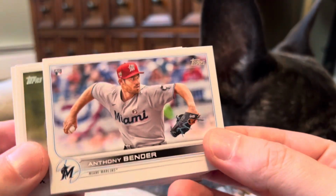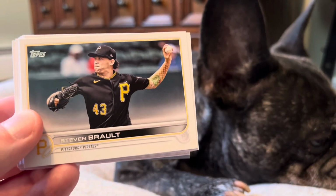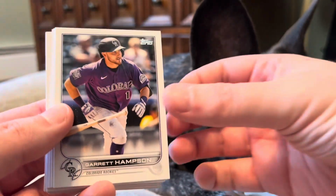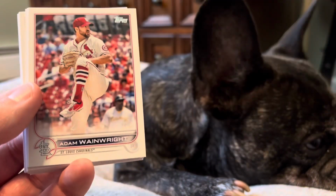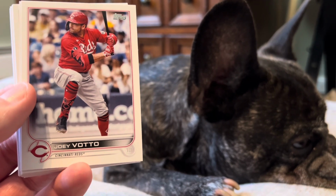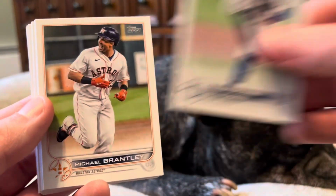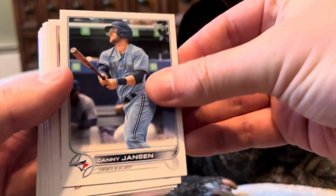We've got Anthony Bender. Garrett Crochet, nice high leg kick card there. I know a couple people that collect those. Steven Brault. Trey Amburgey. Garrett Hampson, excuse me. Mike Zunino. Cesar Hernandez. Adam Wainwright, he's been around forever. Love the socks in that one. Let's get Leo in frame a little bit here. There we go. Joey Votto, late career card of him. Justin Dunn. Michael Brantley. And then rotating here, we got Danny Jansen.